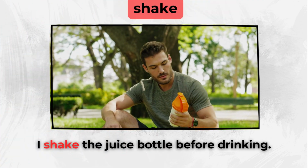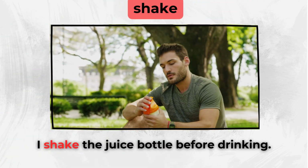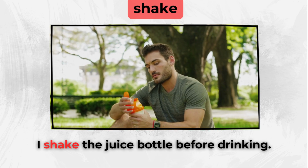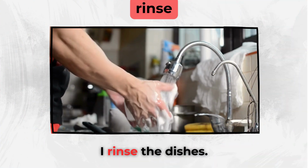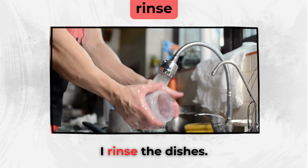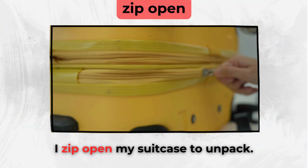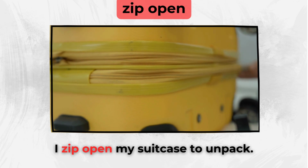I shake the juice bottle before drinking. I rinse the dishes. I zip open my suitcase to unpack.